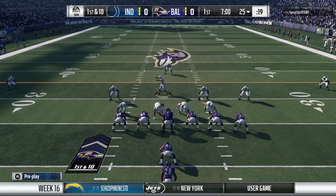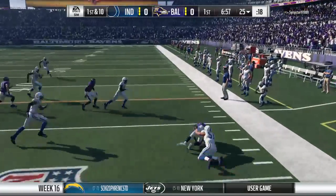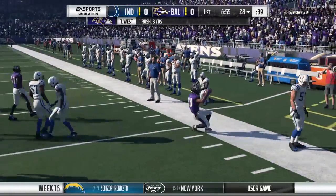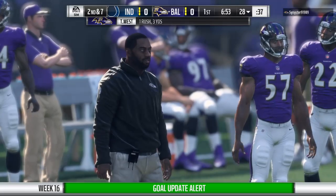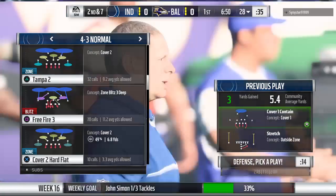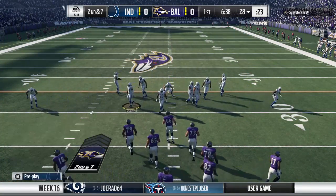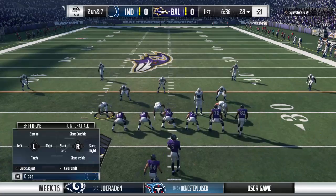And the D-line pinching together must be expecting the run. Now a carry here for Terrence West. And not a whole lot doing there as he'll get it up to about the 28-yard line. 3 yards on the pickup there, and it'll be second down. Not much happening there on first down. I thought there might have been a hole for a split second. Yeah, but it dried up pretty quickly, didn't it? Closed fast.